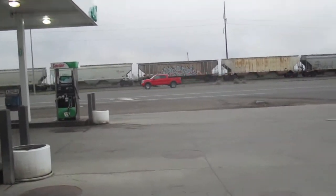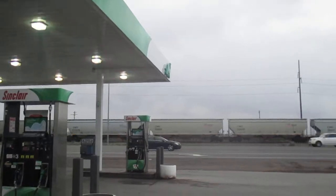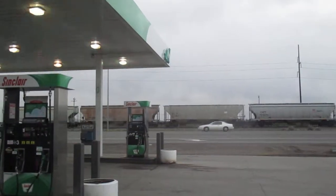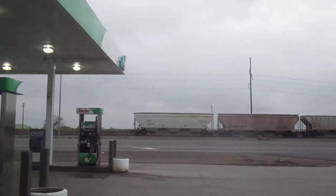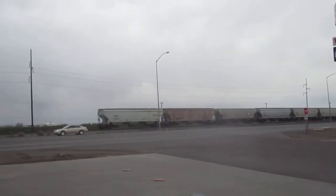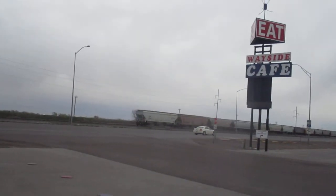And the rails those hoppers are on, I'm guessing are 115 or 120 or 135 pound rails. Not welded rails, but non-welded rail joints, FYI.